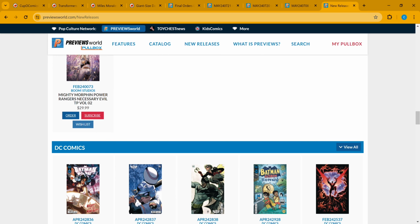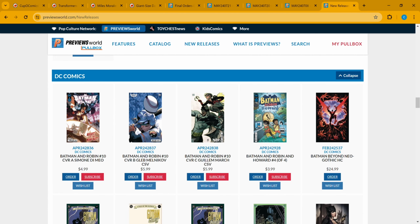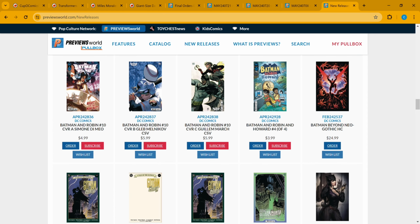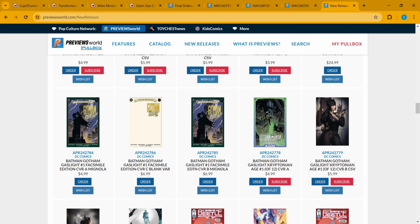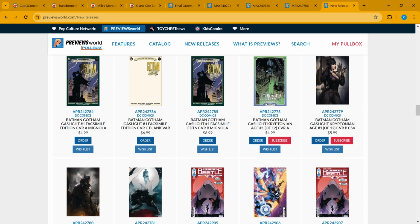All right, we're going to move on to DC and see what's coming out of DC. Batman and Robin hits issue number 10. You got a baseball cover with Robin playing baseball. That's fun. Little father-son action. What else? Gotham by Gaslight number 1, the facsimile, getting us ready for the Kryptonian Age. Right? So you also have Batman, Gotham by Gaslight, Kryptonian Age number 1. Number 1 of 12.